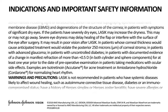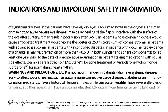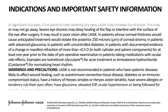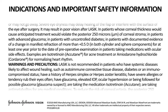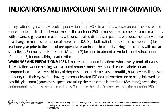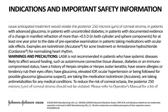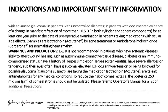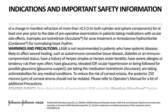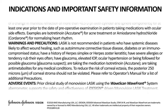In patients whose corneal thickness would cause anticipated treatment to violate the posterior 250 microns of corneal stroma, in patients with advanced glaucoma, in patients with uncontrolled diabetes, in patients with documented evidence of a change in manifest refraction of more than plus 0.5D in both cylinder and sphere components for at least 1 year prior to the date of preoperative examination, in patients taking medications with ocular side effects. Examples are isotretinoin, Accutane for acne treatment, or amiodarone hydrochloride, Cordarone, for normalizing heart rhythm.